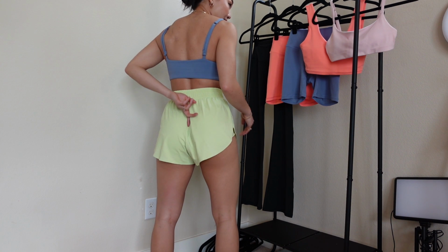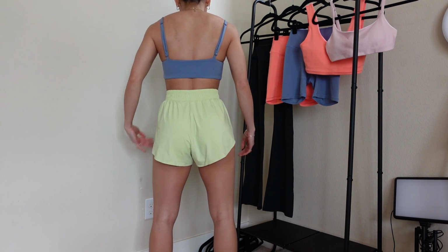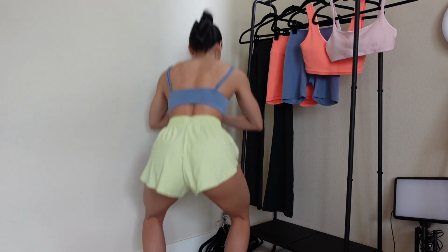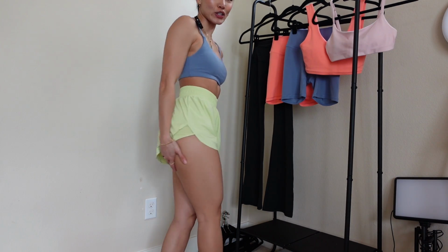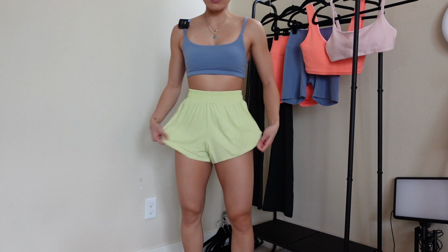It also has Sculptseam in there as well to separate your cheeks. I don't know why we would need it in an inner short like this, because it's not going to show anyway, but I just feel like you can see my cheeks hanging out of this short. I literally cannot do it, which is a really big bummer because I really like the short otherwise.